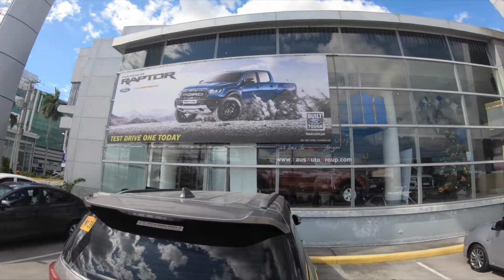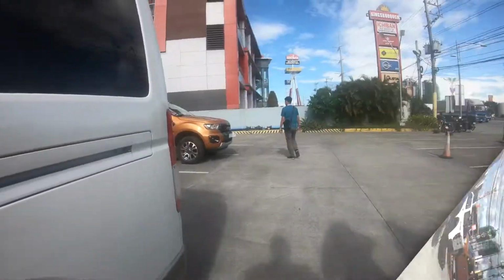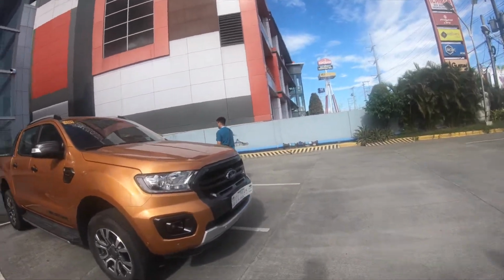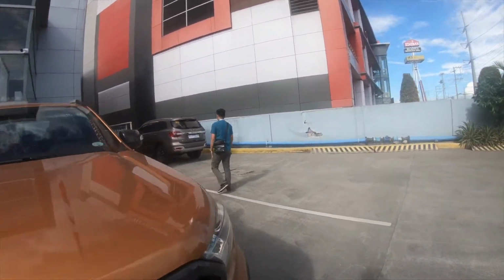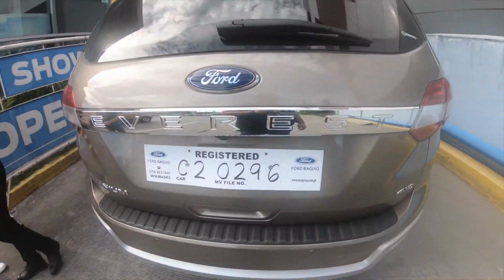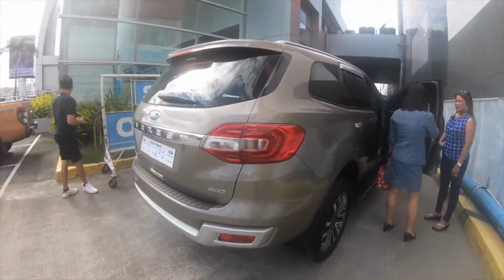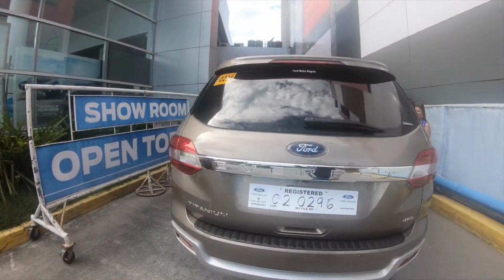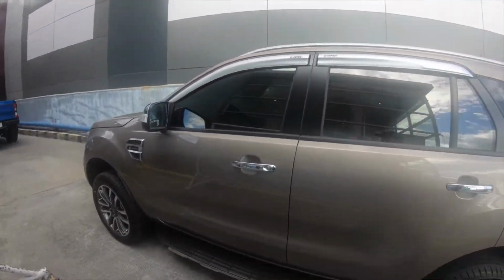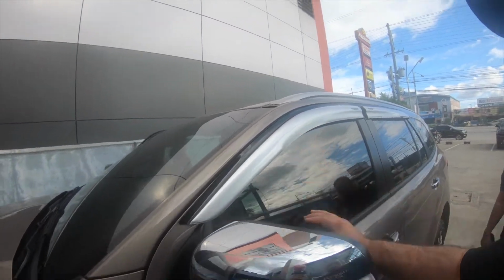Following lunch, we were driven to Ford Pampanga. They worked with Ford Baguio to get us one of the few remaining 2020 Ford Everest 4x4 vehicles. This color is diffused silver. We were originally going for a white, but like I said, demand on these cars have been extremely high since they were released 2 months ago.